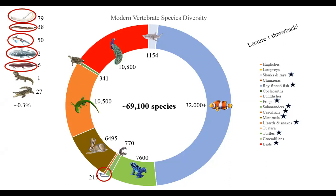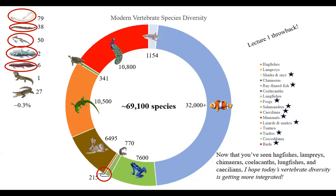So now I hope that vertebrate biodiversity is getting a little clearer to you, and you can see why animals like this still being alive really helps us understand bigger picture vertebrate stuff and contextualize a lot of the fossils that we do find. So it's very cool to me that we still have lungfishes. It'd be so sad if they were extinct, because that helps us understand a lot more about the fossils we actually do find.